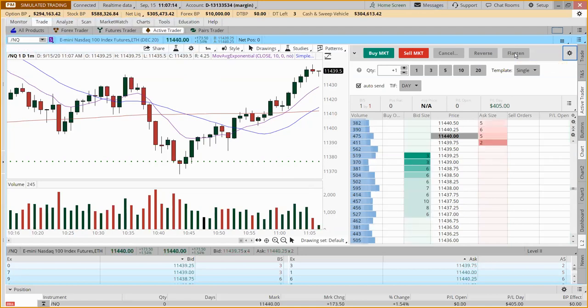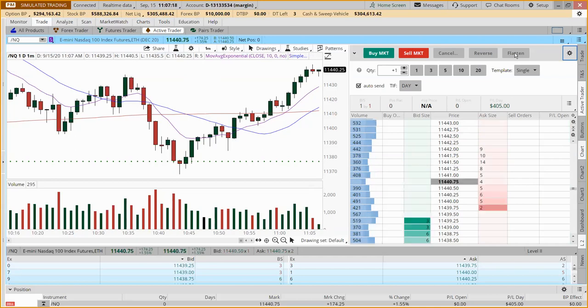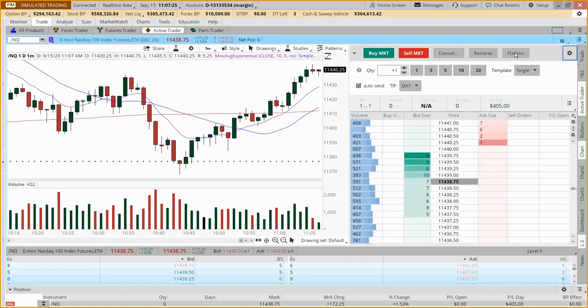Was this useful? And by the way, that 15 minute is still ongoing. That 15 minute is still ongoing. And then, by the way, target one was achieved in the real trade.